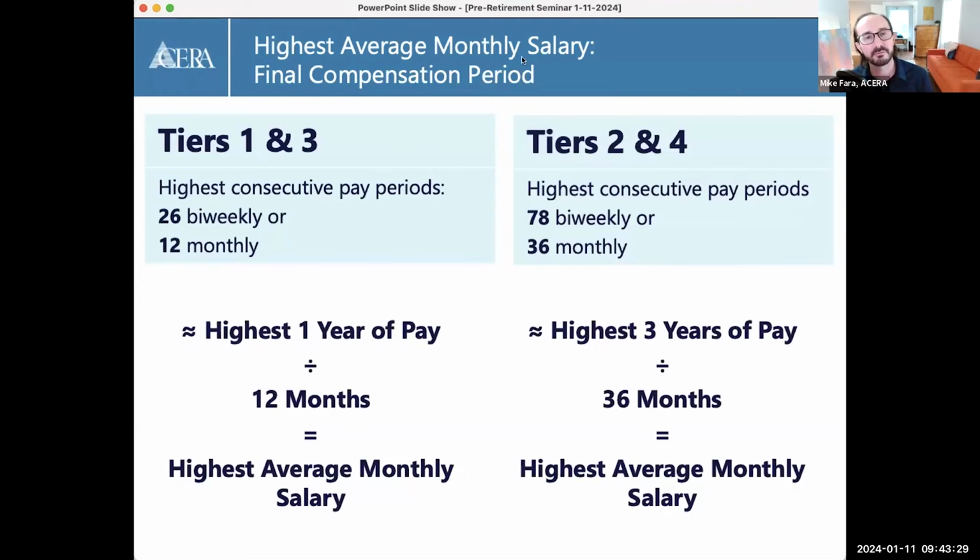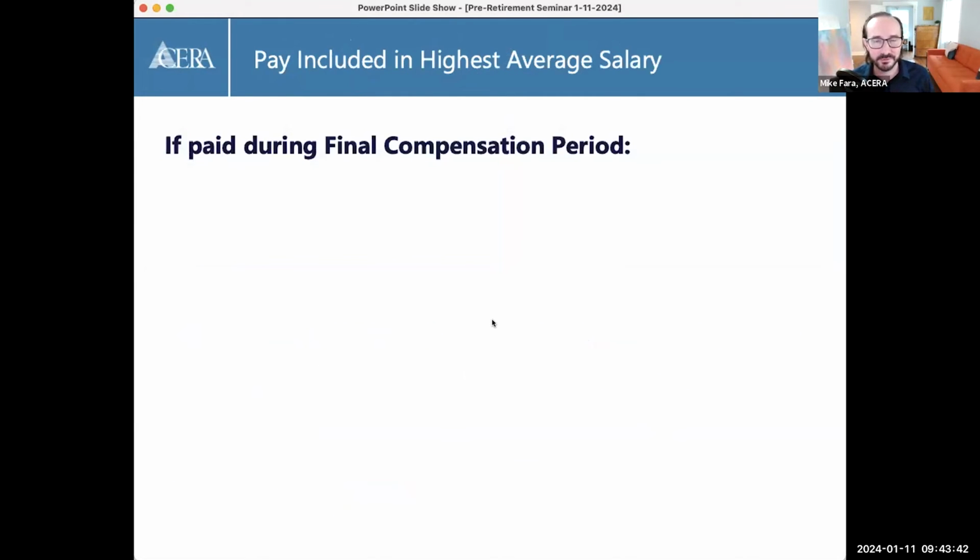That is your highest average monthly salary. This is another pension lingo. This is also known as final average salary. If you interact with us at all, you might hear that as well. Final average salary. I think highest average monthly salary is more descriptive. Okay, so what types of pay are included in the highest average monthly salary?